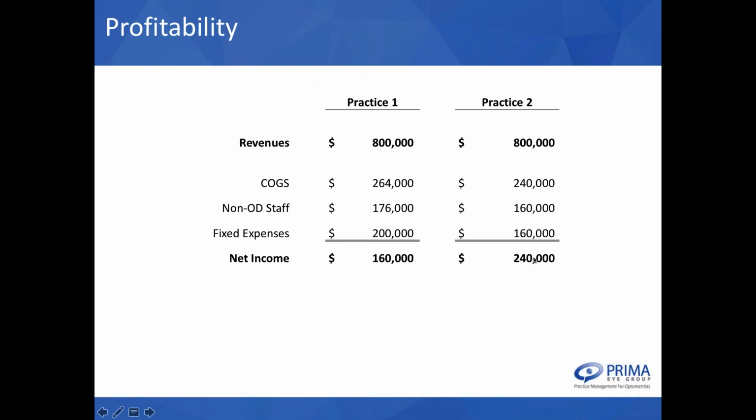Practice one is netting 20% of its revenues. Practice two is netting 30% of its revenues. And I just want to show how profitability drives this decision as well. As you might imagine, practice two is going to have an easier time, because if we hire a full-time OD, or any amount of time for an OD, in these practices, the first practice, if you drop a $100,000 associate in there tomorrow, they are going to struggle.